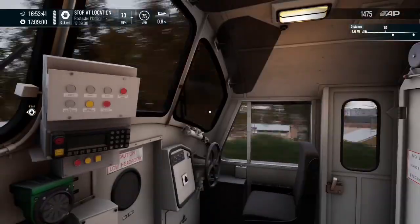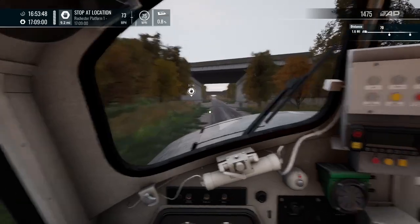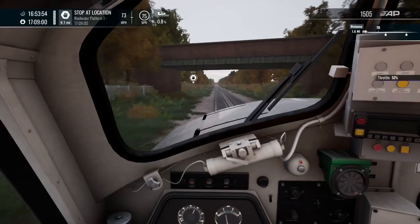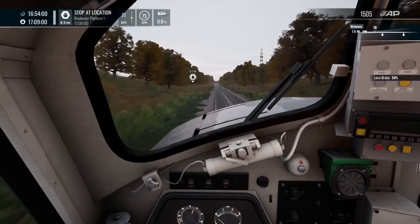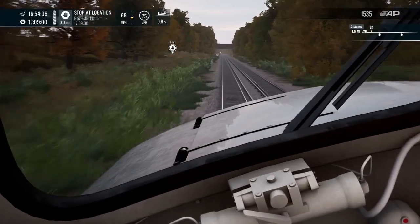But, yeah, I mean, look at that city. No, that's not Chatham yet. Maybe it is. Maybe it's the outskirts of Chatham. I'm not sure how big of a city Chatham is. Well, it looks like there's a 70 zone coming up ahead. So we'll reduce speed a little bit for that. Yep, there's the sign.